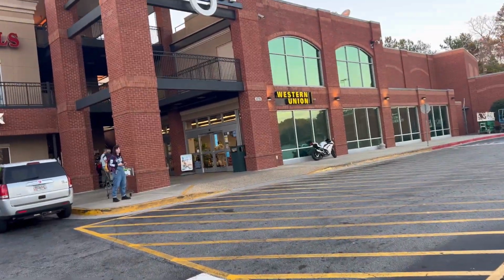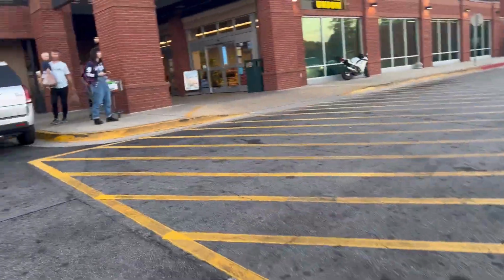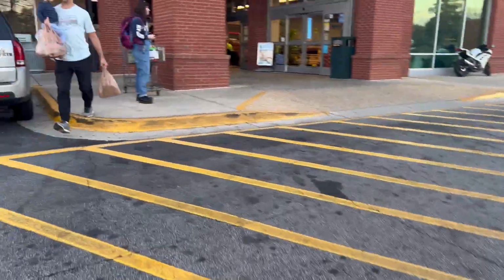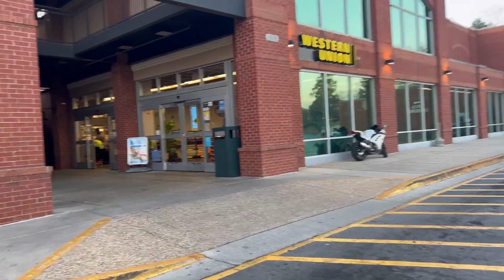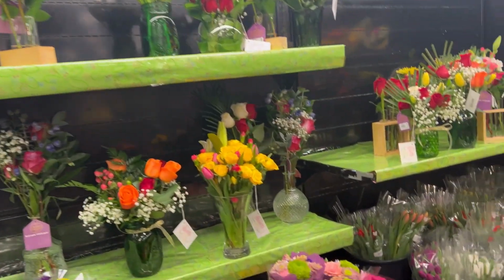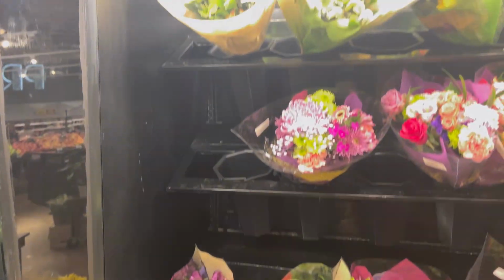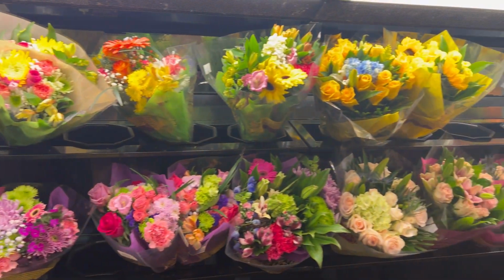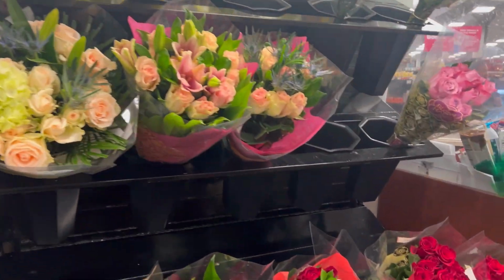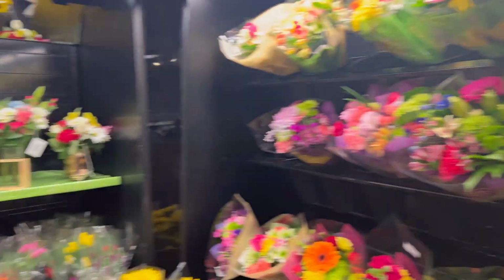All right, y'all, this is our last stop, Kroger. We gotta get two things and two things only. Y'all, look at the flowers, especially these sunflowers. They're so pretty. I'm gonna start buying myself flowers every day. I mean, every week. It's really cute.